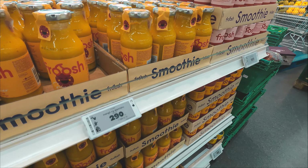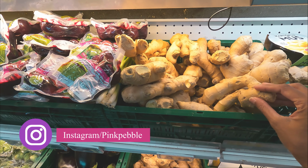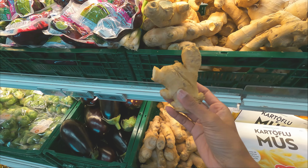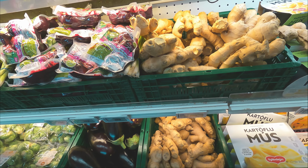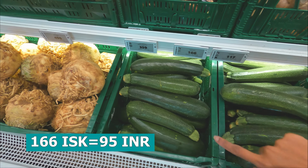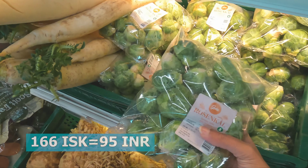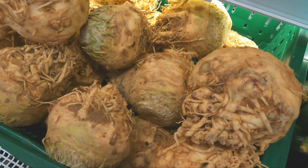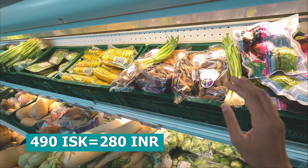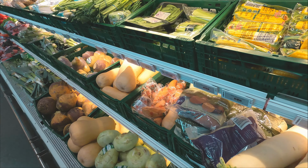I'm going to buy in the next supermarket. I think I'm going to buy ginger because I want to make chai. But this ginger is so big, so I think I'm going to take one of these. The brinjals are like 166 kronos. Look at this, these are Brussels sprouts. This is 498 kronos, so I'm not sure I'm going to buy these, but yeah, the spring onions are there. I'm getting quite confused what to buy.